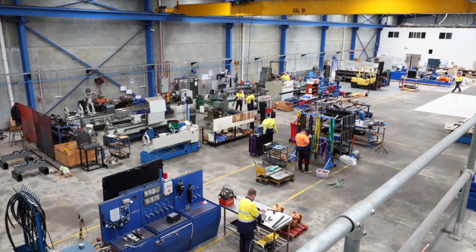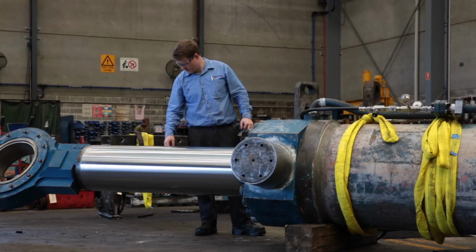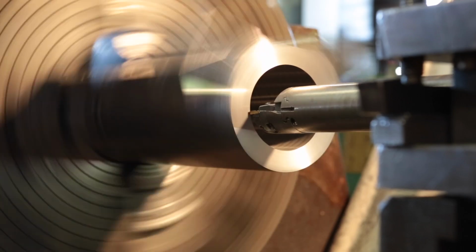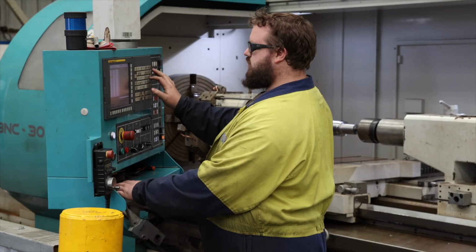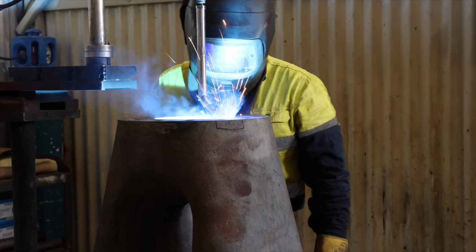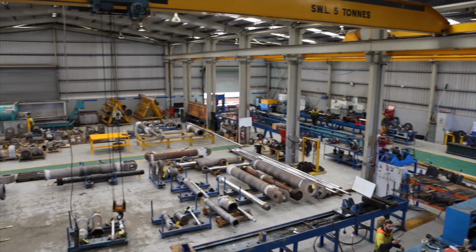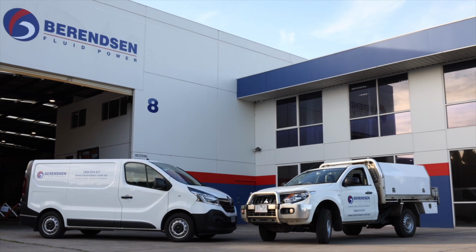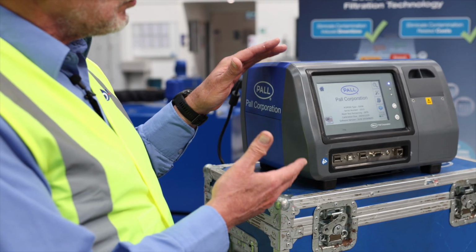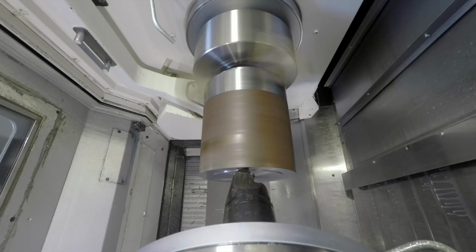Berendsen Fluid Power is a hydraulics powerhouse with the scale, reach and expertise to perform at the apex of Australian industry. As the nation's largest locally owned hydraulic services provider, we deliver complete end-to-end fluid power solutions, from repairs and maintenance to fully engineered systems. With a national branch network, fully stocked warehouses and expert teams across product sales, repairs and engineering, Berendsen provides a truly comprehensive service offering.